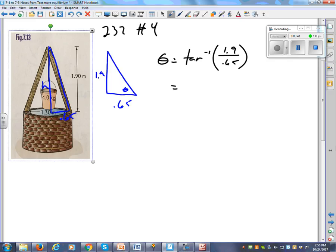I got 71 degrees. Does that seem reasonable? Yeah. 71 degrees. Okay. So instead of calling it tension, we're going to call it compression, right?